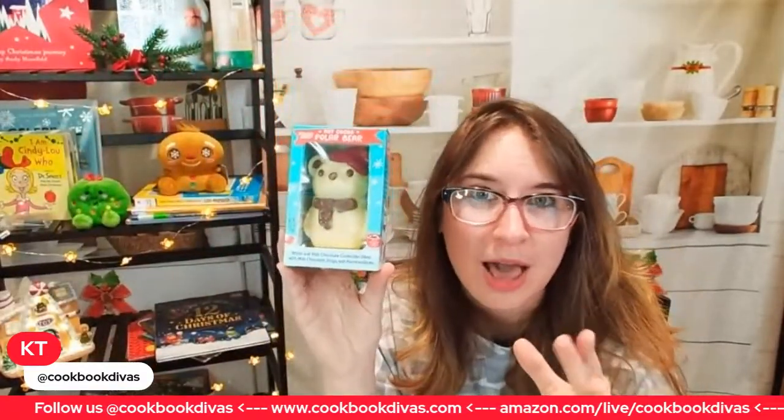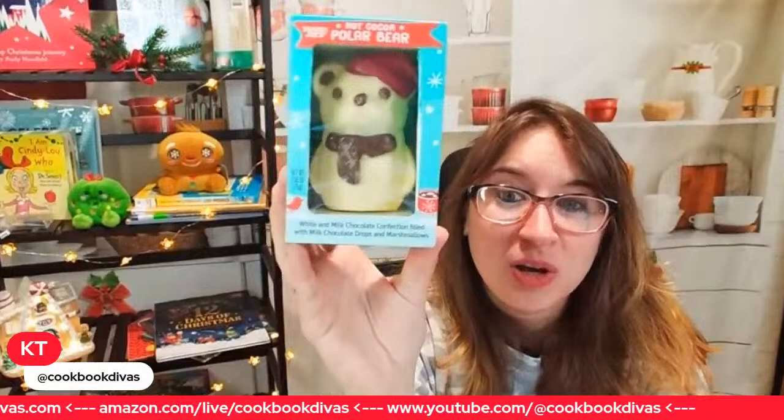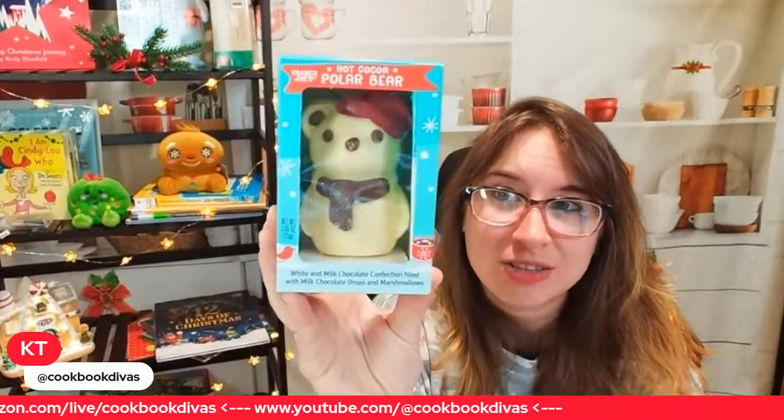So this is actually Trader Joe's on Amazon. Did you know? I didn't. So there's actually a 2-pack. I didn't grab them both because you don't need to see them both. They're both exactly the same. They are cute hot cocoa polar bears.